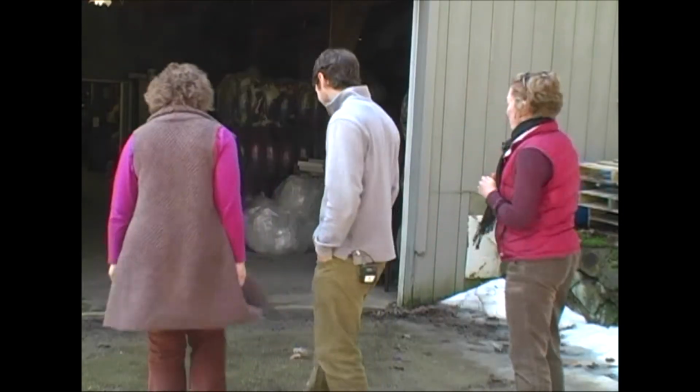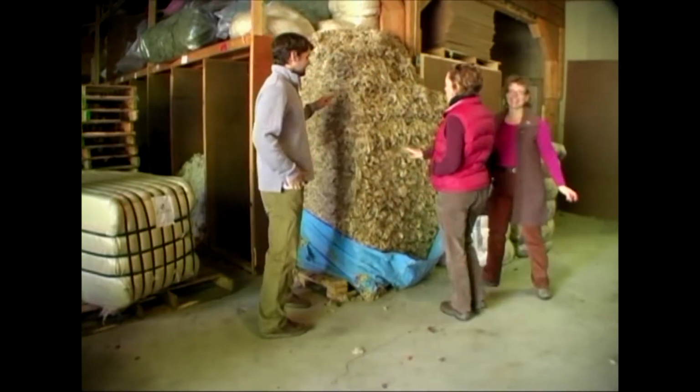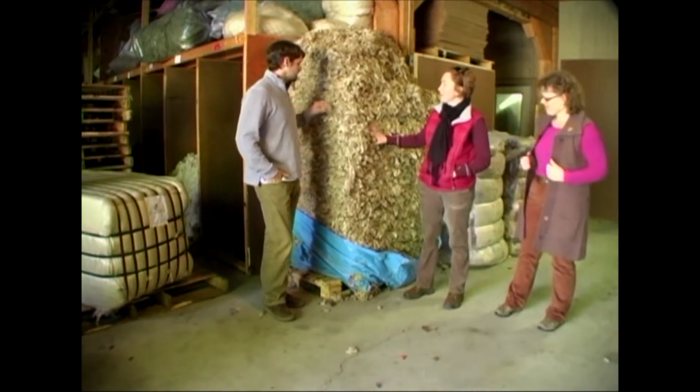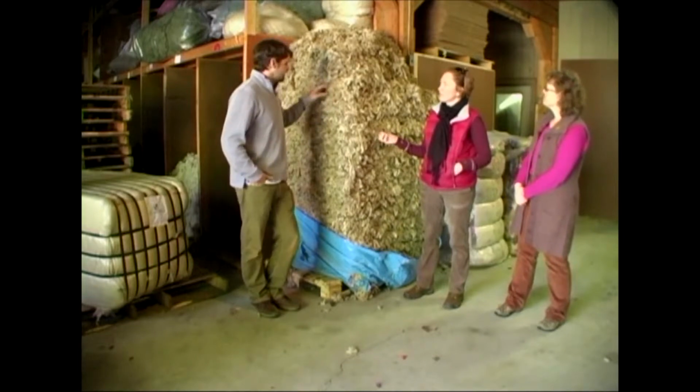All right. Wow. You just want to touch it all. I know. So what is this? I assume it's right off of the sheep. It is, right? And this is rug yarn. We do a lot of custom spinning for companies. This happens to be a rug yarn project that we do. You can see a lot of the natural fibers.